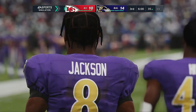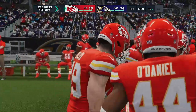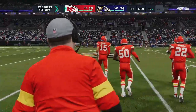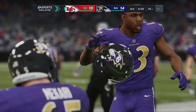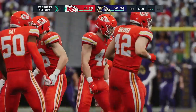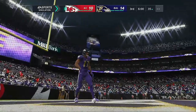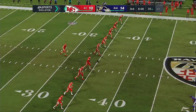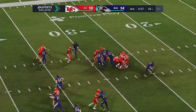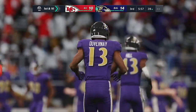All right, Coach, thank you, and we welcome everyone back for quarter number 3. As we resume play in the second half, this will be fielded inside the 5. And they will wrangle him down a couple yards shy of the 30. Ravens take over 1st and 10 at their own 28-yard line.